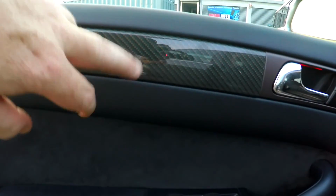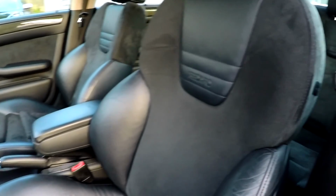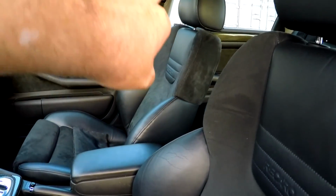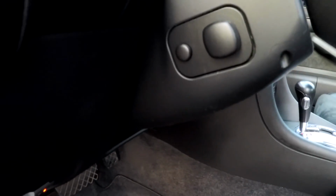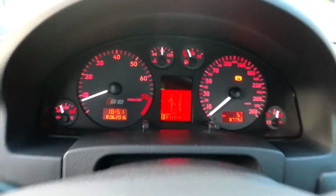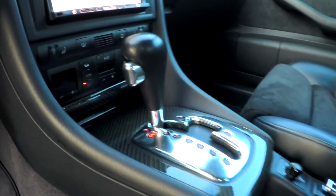Okay, so you've got the carbon fibre look trim, obviously electric windows. You've got your electric seats, your half leather Recaro seats and suede. Side seat airbags. You've got pillar airbags up there as well. Okay, you've got electric steering wheel adjustment. Okay, it's all your aircon controls. It's your rear blind parking sensor. Gear change.